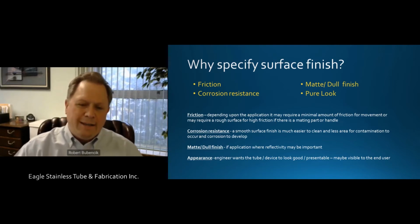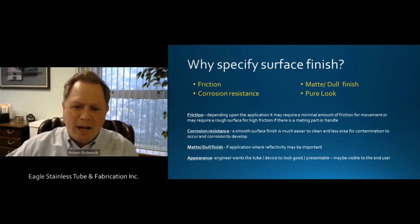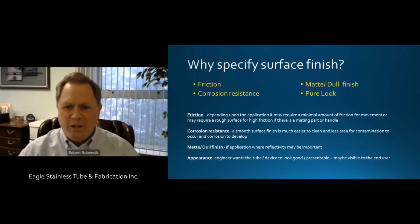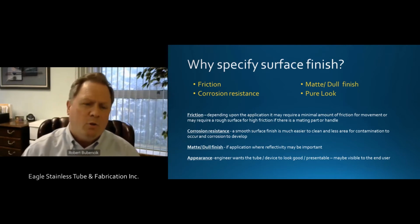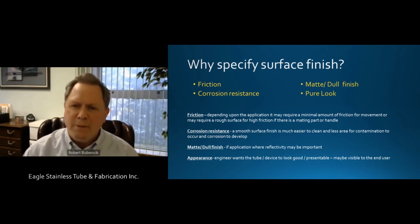So if you need a high friction fit so that that handle stays on, you're going to specify a high RMS finish. If you need a very smooth, minimal amount of friction fit, you're going to go for a very low RMS type of finish. One of the other considerations that people take into effect is corrosion resistance.